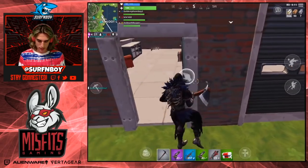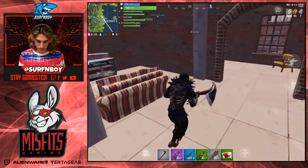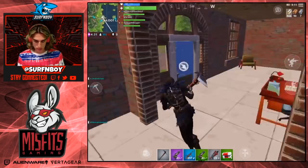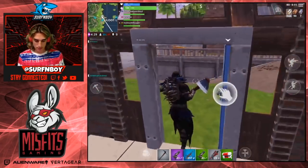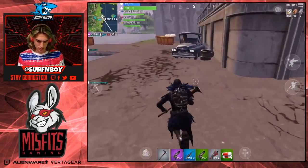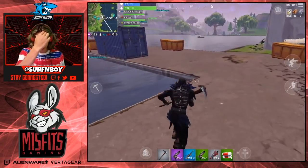So let me go ahead in this building and see if it has been looted yet. I'm pretty sure most of these buildings have been looted. There are just so many people playing at one time, so it's really hard to get some good stuff. But yeah, I do really enjoy this game mode. Hopefully they keep it in for a pretty long time. That would be nice.